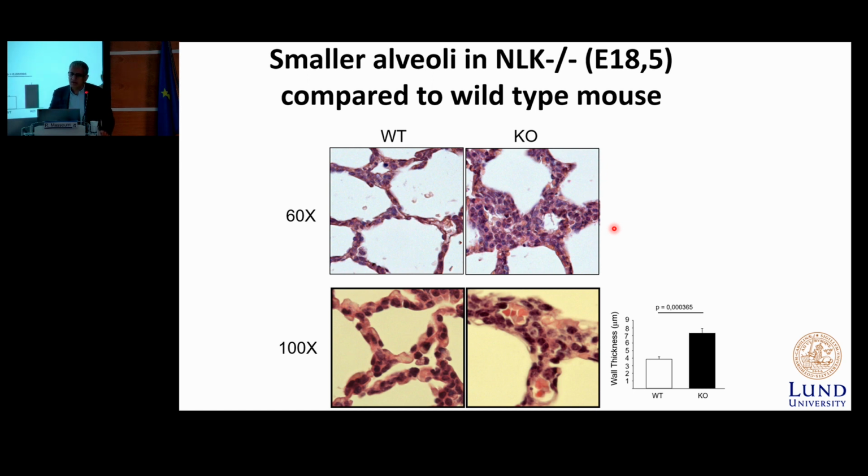Looking at the lung at embryonic day 18.5, which is before the animals are born, we found that the knockout had much smaller alveoli compared to the wild type. And here you can see a characterization of it. We looked at the wall thickness of the alveoli, and we found a significant difference in the knockout compared to the wild type.